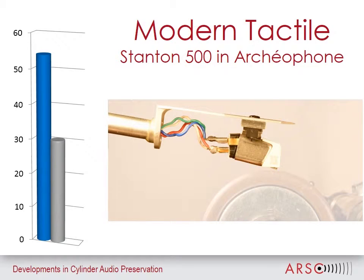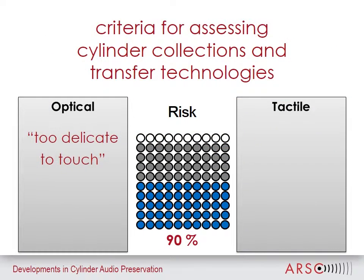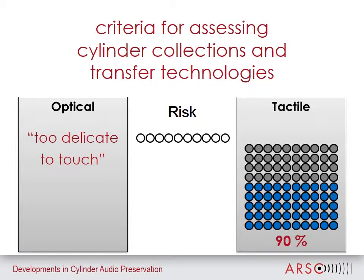A modern tactile mechanism generally tracks between 2 and 4 grams and is way more compliant than any period reproducer. Relative to what a molded cylinder was engineered to withstand, a polished stylus in a modern mechanism is as light as a feather on a midsummer's breeze and poses no practical risk. The greatest risk, a risk that's shared by both tactile and optical, is human handling, as we saw earlier. Of course, optical can preserve molded cylinders too, but given the overwhelming quality, throughput, and cost differentials, tactile transfer is the appropriate preservation choice for more than 90% of the cylinders in your collections.